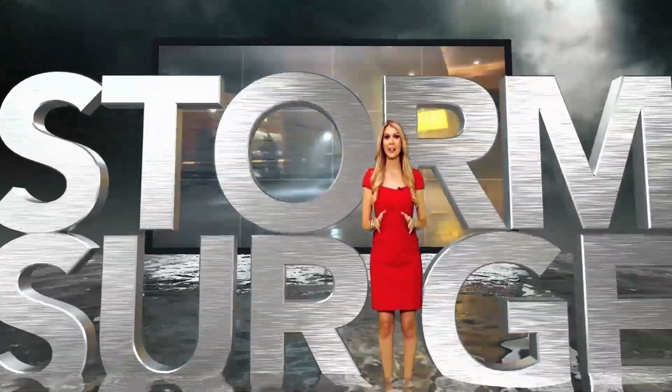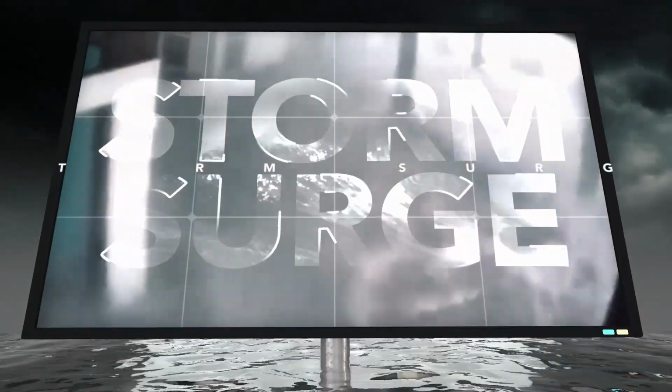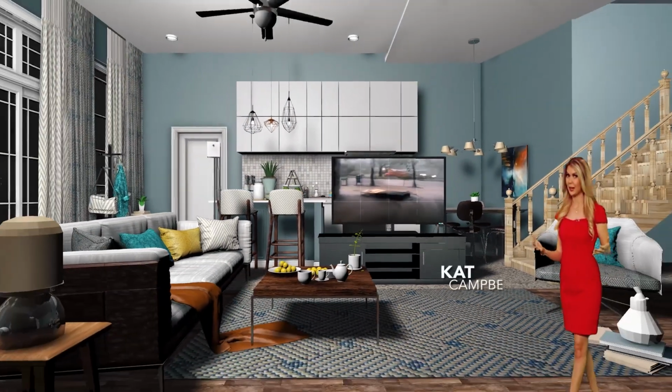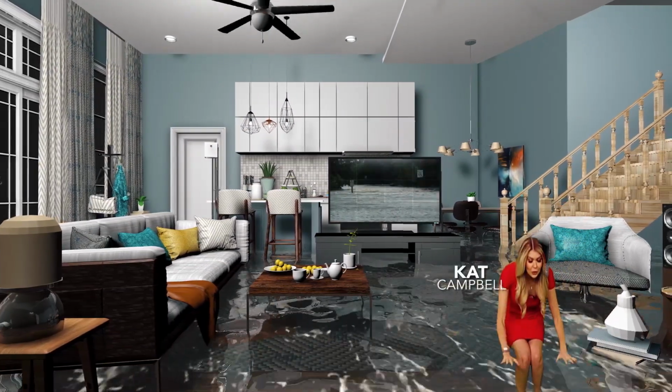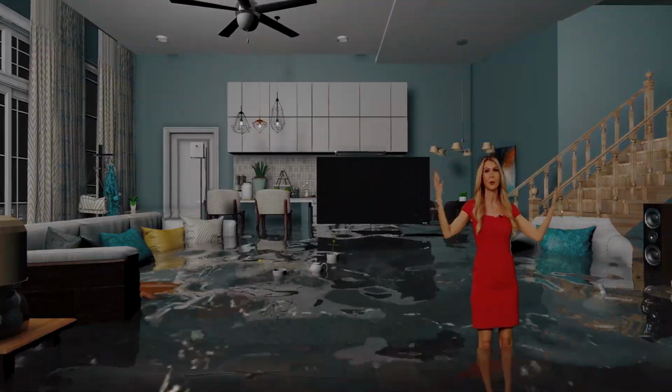Half of all U.S. deaths from tropical systems are due to storm surge. Storm surge can travel miles inland, destroying structures in its path. This is why you need to evacuate if told to do so. Just a few inches of water in your home can knock out the power.